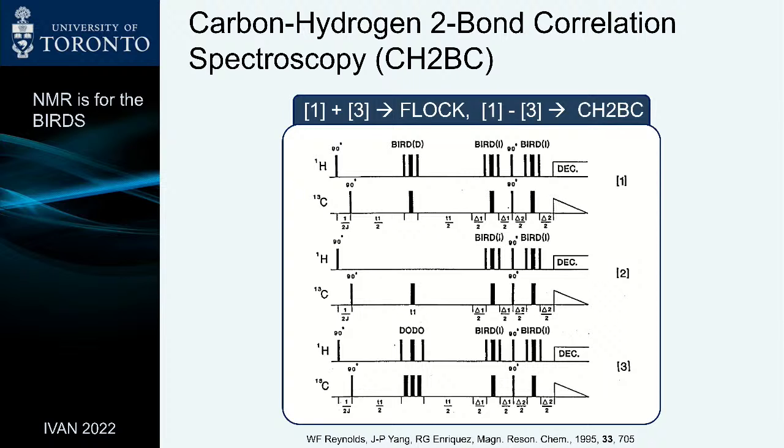And it occurred to me what I could do is run half as many transients on one and the same number on the other. Rather than doing, say, 32 transients on FLOCK, I could run 16 on each version. I could do them interleaved even, and then at the end I could add them and get essentially a FLOCK spectrum in the same time, with the free bonus that I could subtract one from the other. Because the full FLOCK gave decoupling, particularly of the vicinal coupling, and the one without the BIRD pulse did not, you get a difference spectrum which should show only those peaks that had differences, which would correspond to the two-bond correlations. So this is another way, better than just FLOCK alone, of distinguishing the two-bond correlations.